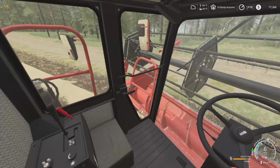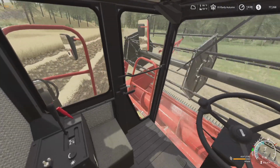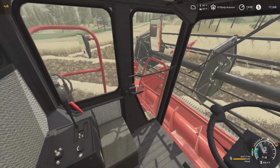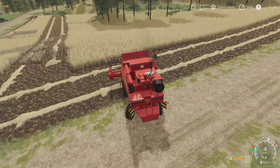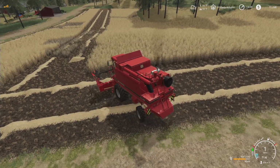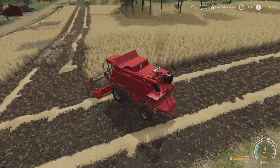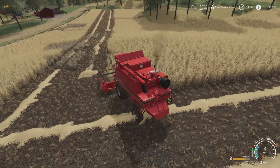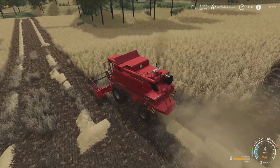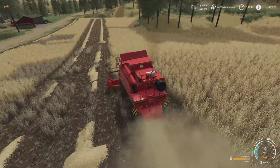Straw should be out. Not the straightest pass in the world, but it'll do. So I'm going to keep whittling away at this, get it carted over and put in the silo, and then we'll see what adventures await us next.